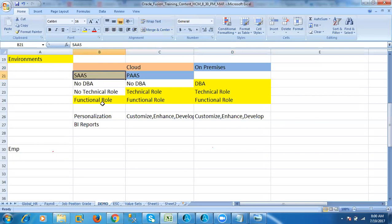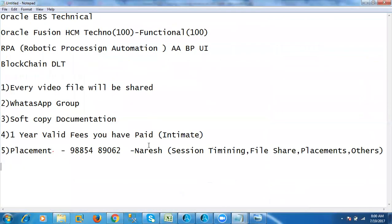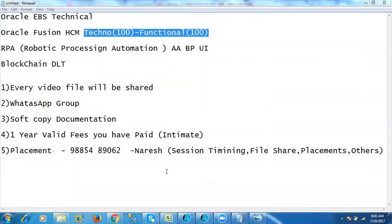It means it is mandatory to learn functional in Fusion applications, and you should be technical also, given the competition in the market right now. That's why I wrote at the start that we must be both technical as well as functional. When I say technical, SQL must be clear so that we can build queries and BI reports can be done.